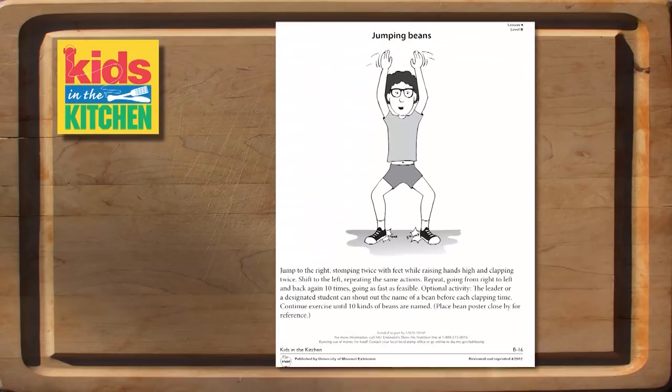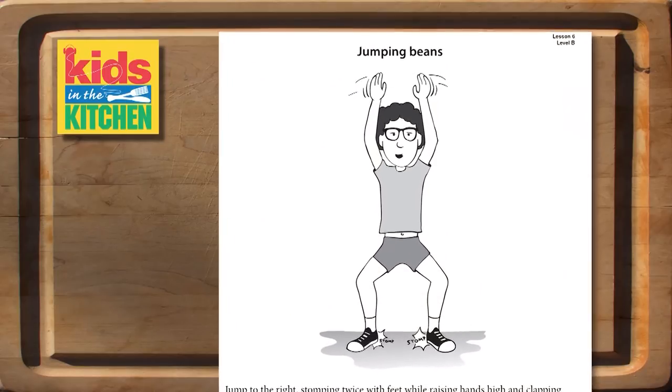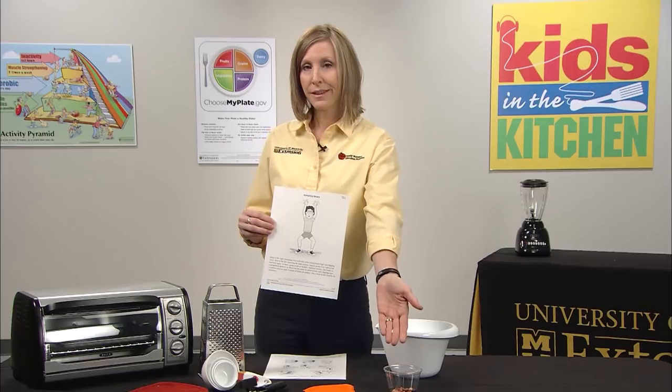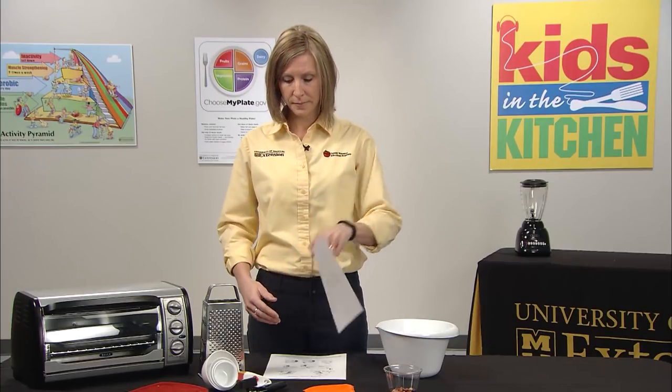Let's do a physical activity. The one we're going to do is jumping beans. Kids like this one, they can jump all over the place, and at this time you could even call out different names of the beans, like the example that you brought with the dried beans.